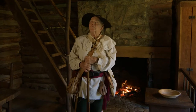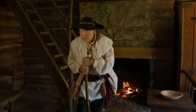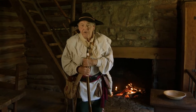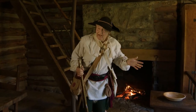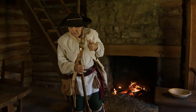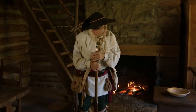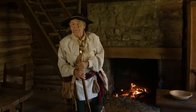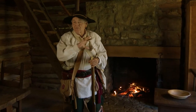Now, out here on the frontier, there are no Continental soldiers like you see in the pictures of George Washington and his blue-coated soldiers. You can see I have no uniform. The major has no uniform. I'm a ranger. Rangers are also called scouts. We spend a lot of time in the woods watching for the enemy.